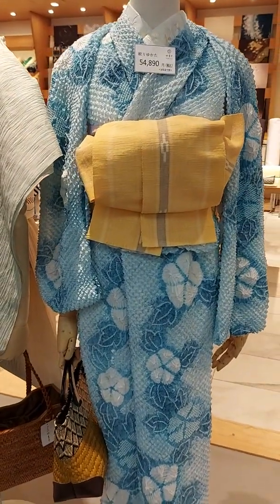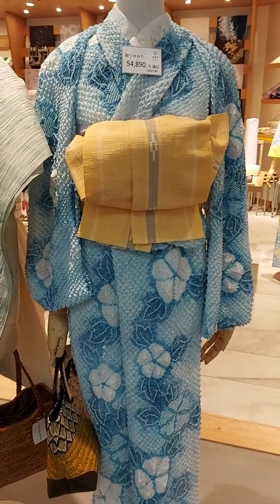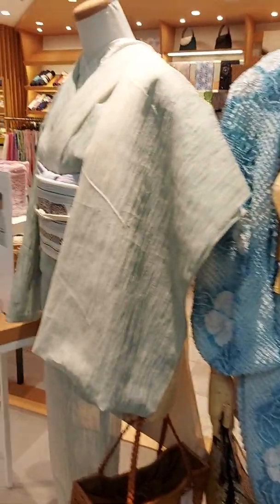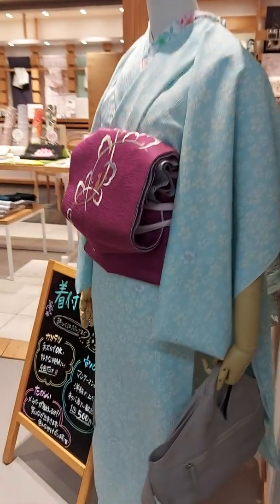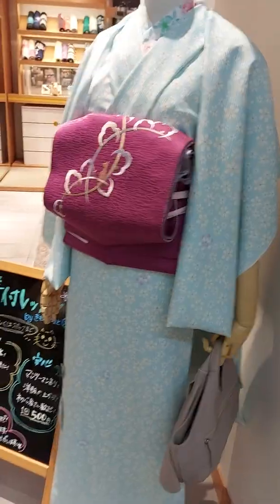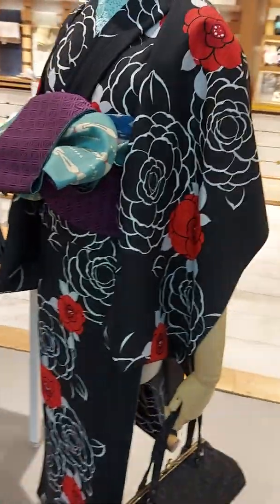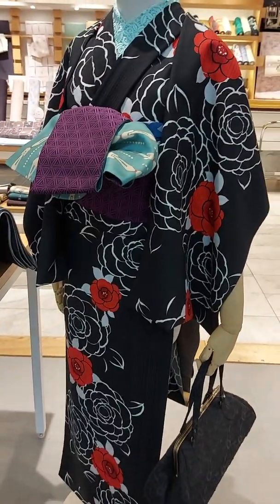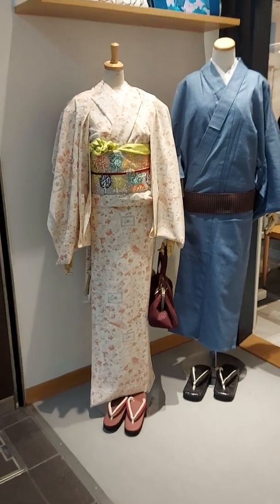This one's a very, very odd texture. Looks like that crumply material that used to be popular like 10 years ago. Interesting. Ooh. Very beautiful. This one looks more spring-like. This one looks very mature. Wow. Beautiful, beautiful.